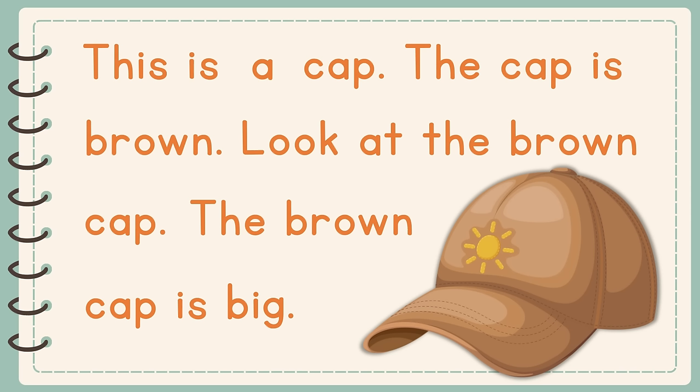Again, this is a cap. The cap is brown. Look at the brown cap. The brown cap is big. Your turn.